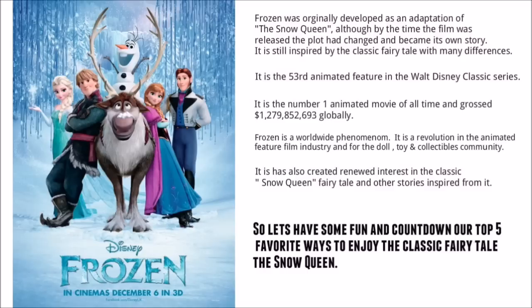Okay, and now let's talk about maybe the height of popularity of properties based off the Snow Queen, and that's Frozen. And I'm sure everyone knows about Frozen, but let's go over some highlights of the Frozen franchise. Frozen was originally developed as an adaptation of the Snow Queen, although by the time the film was released, the plot had changed and it became its own story. It is still inspired by the classic fairy tale, but with many differences.